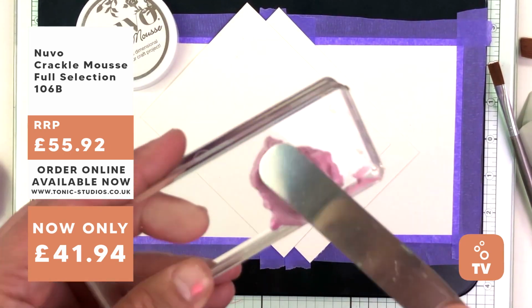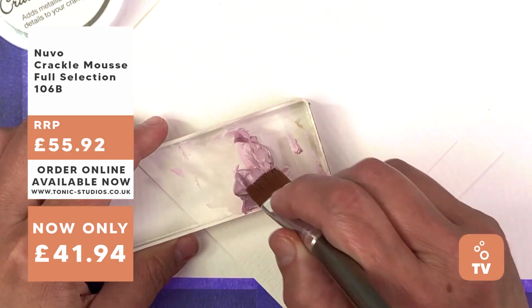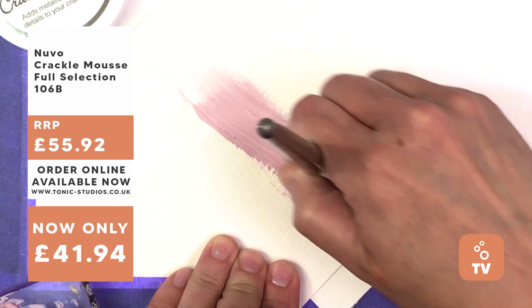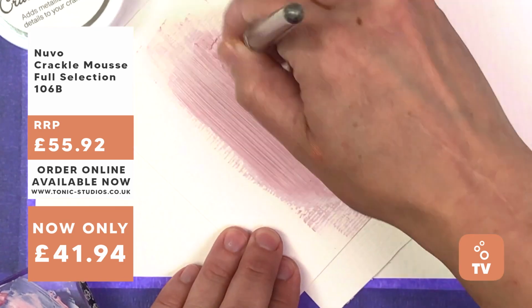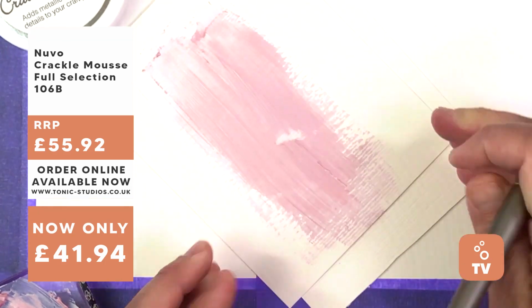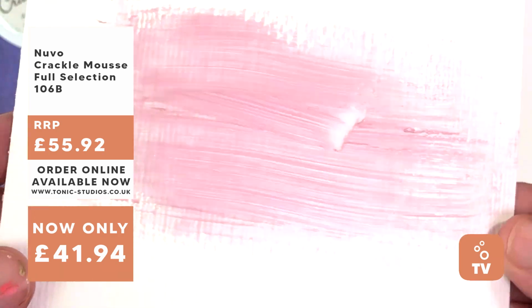So to use this product, you just take a little bit out of the pot, and I like to work it a little bit to make sure it's soft when I'm going to be applying it with the brush. And so right now I'm going with the brush direct to paper without a stencil or anything like that. You can use this to make backgrounds or to make focal points for your cards. It will dry in a thin layer.